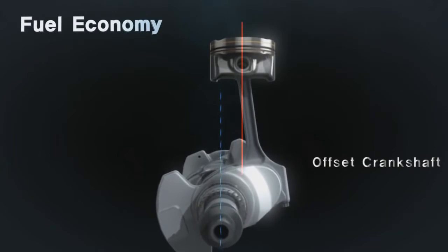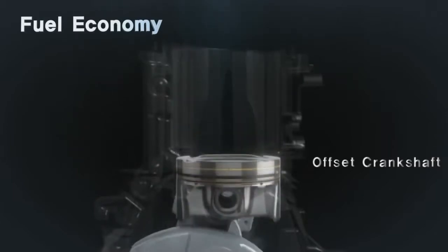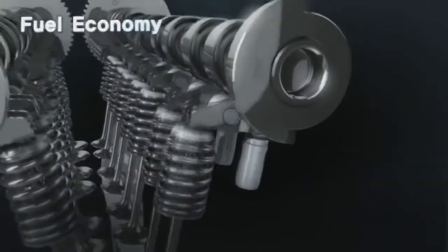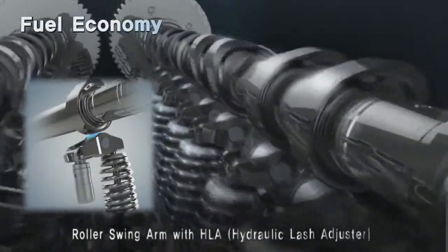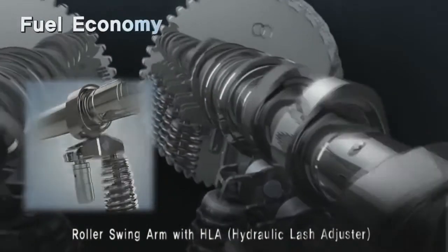Better fuel economy is obtained through offsetting the center of the cylinder bore and crankshaft, reducing friction loss. The roller swing arms are applied for improvement of fuel economy by reducing friction.